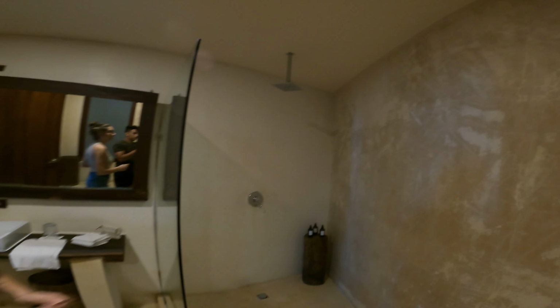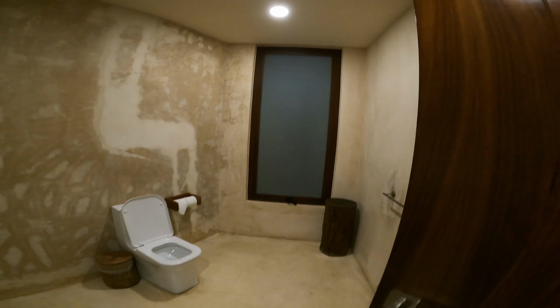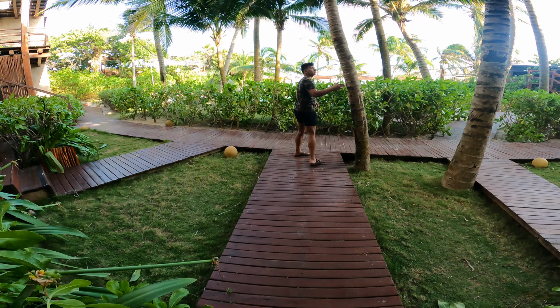Look at this shower. It's giant. Yeah, this bathroom is awesome. This bathroom is just absolutely massive. It's just unnecessarily big. Yay! Now we're gonna go explore.